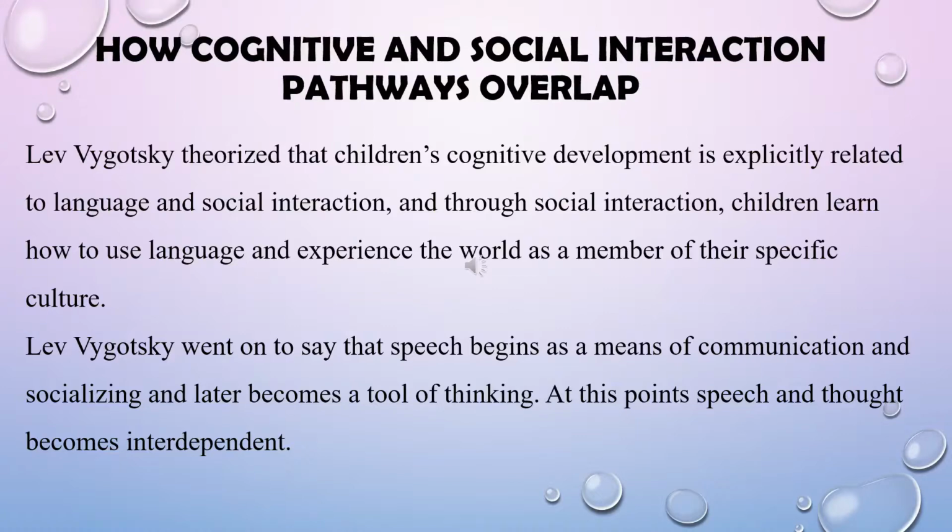But from the case study that was carried out, we can safely say that the two pathways were overlapping in a negative way, where the development of the child is concerned. It was evident that the child's social skills were not garnered, and it affected him also in his cognitive development stage, where he was not thinking, analyzing, and solving problems. He was unable to perform those skills.